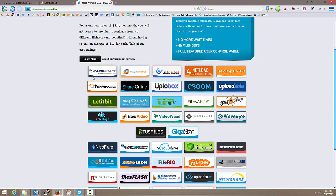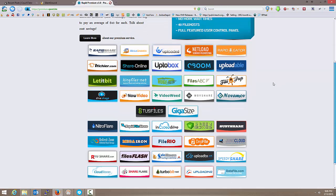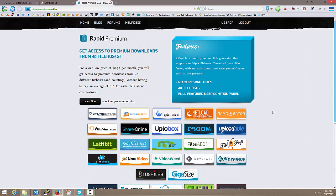The one big one that you'll see missing is File Factory, and that's just due to File Factory's strict limitations and so forth. So File Factory is not supported. But your other two big ones, RapidGator and Uploaded, they are listed. So let's dive in, take a look at it, and see how it works.